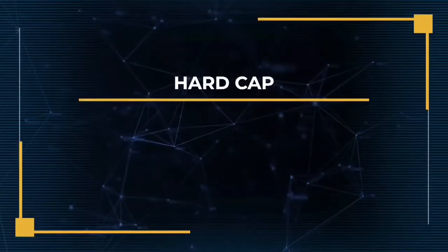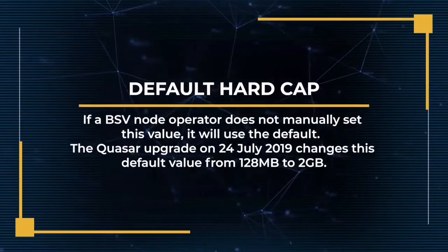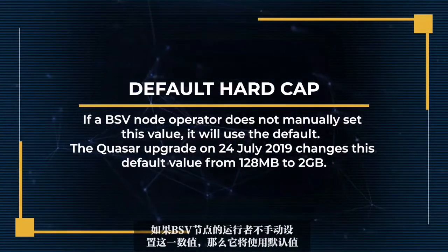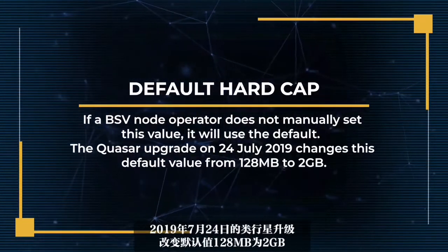Next, there's the hard cap. This is the maximum size block that a miner will accept as valid. This is the setting that the Bitcoin SV node team intends to remove entirely in February 2020 with what's called the Genesis upgrade. Now, the hard cap should be considered in 2 different ways. First, there is the default hard cap. This is a default setting for the hard cap. Now, if a Bitcoin SV node operator does not manually set the value for this, it will use the default. With the Quasar upgrade that is happening on July 24, 2019, the default value has been changed from 128 megabytes to 2 gigabytes.